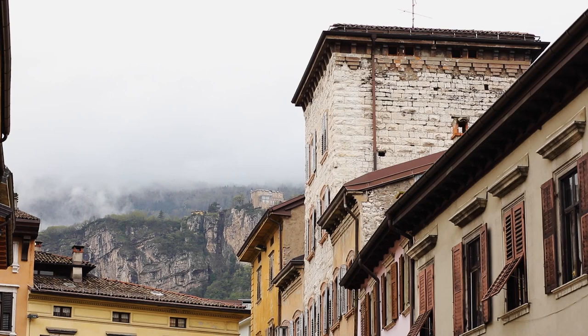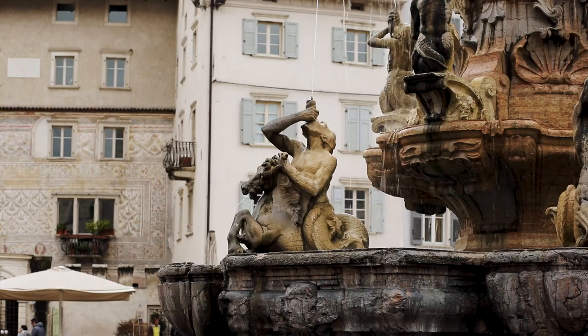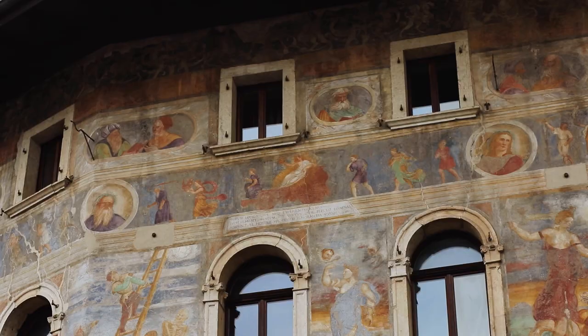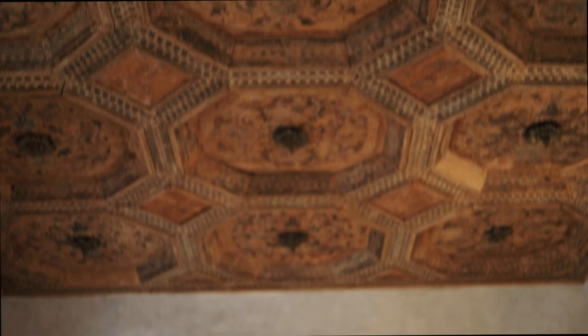This is a great post-hike hydration. After a bubbly breakfast, we came down the mountain to the medieval and historic town of Trento. This is one of the most beautiful towns I've ever been. The experience of finding yourself in villages and towns not on the tourist routes can lead to unexpected discoveries. Here we met up with several Trento Doc producers in a medieval fortress with frescoes from the 13th and 14th century. They gave us a deeper understanding of their land, history, people, and passions.